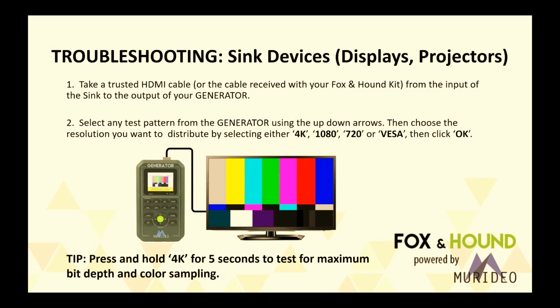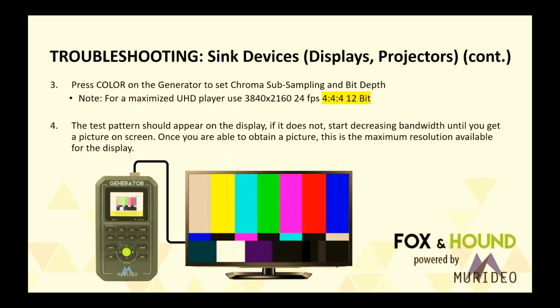onto the screen. There's that tip again on loading in the maximum rate, just the method of doing it, 5 seconds on the 4K button, and it puts it into the maximum rate. You can press color on the generator to set the chroma subsampling and bit depth. For a maximized UHD player, you should set this up at 3840 by 2160, 24 frames per second, which is basically the film-based rate for frames, and then 444 12-bit.